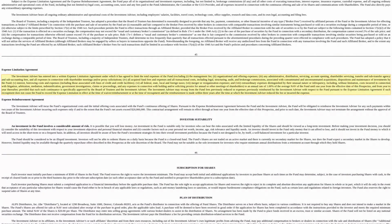To try and mitigate some of these costs, the investment advisor has entered into a written expense limitation agreement. This agreement caps total expenses, excluding certain items like management fees and acquired fund fees, to 1.00% of the average net asset value for 1 year. This is a positive step to control costs in the short term, but it is only for a limited time and continuance requires approvals. Also, they note the investment advisor may recoup fees previously reduced or expenses reimbursed. So while there are limitations, there are also mechanisms for the advisor to recover costs, which could impact future expenses.